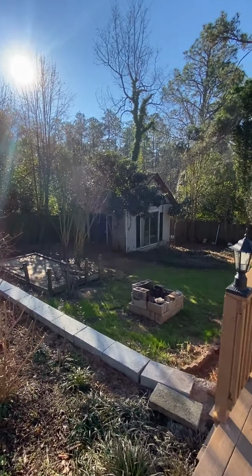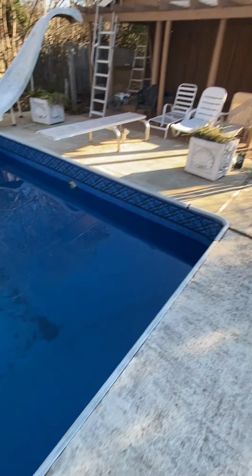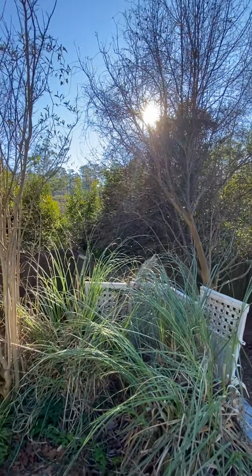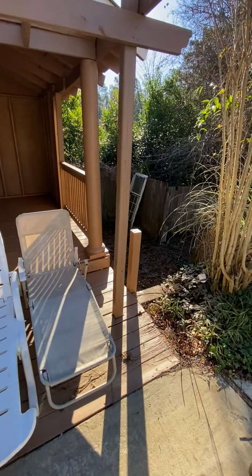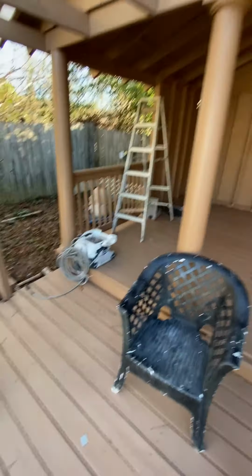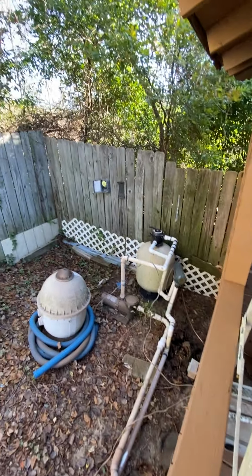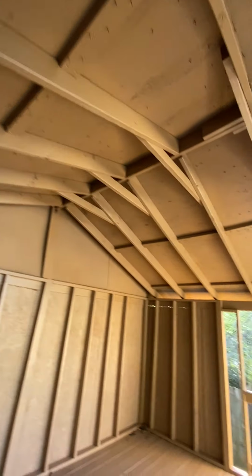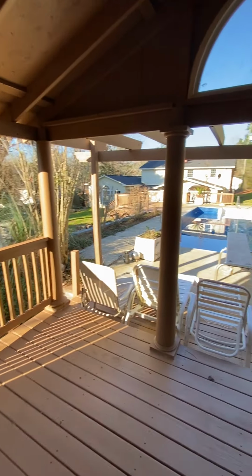Multiple things going on. That shed looks pretty worn out over there. Pool needs to be cleaned out. Lots of shrubbery and foliage. Somewhat of a pool house, just a covered deck back here. So all your pool systems are right there. Fence has come apart. It's all open back out to the pool.